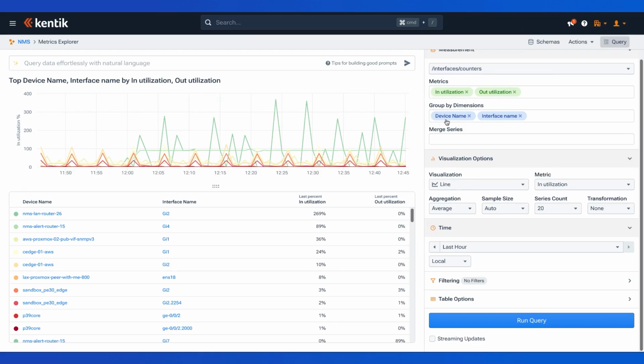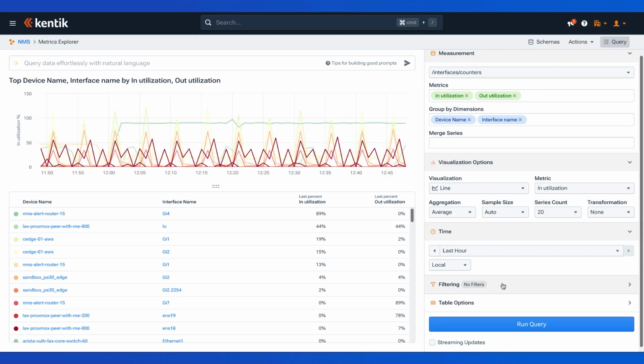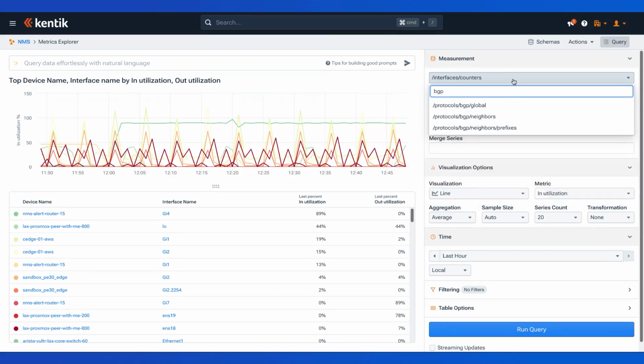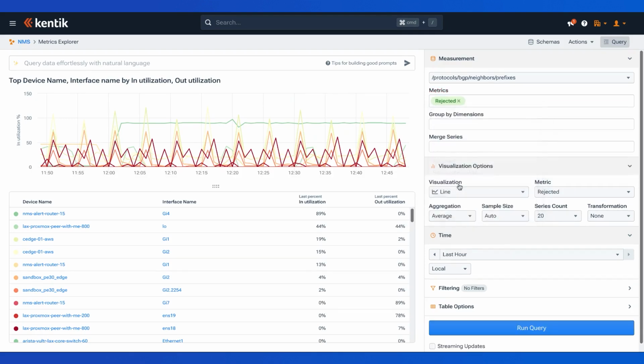I'm grouping by device name and by interface name. We're looking at average data in the last hour. I've run this query. But let's say that BGP is something that I use to run my network, and I want to run a report around everything that we are collecting BGP statistics from. I can go up here and search this. I'm going to look at prefixes. And I want to understand which devices are rejecting routes, let's say.